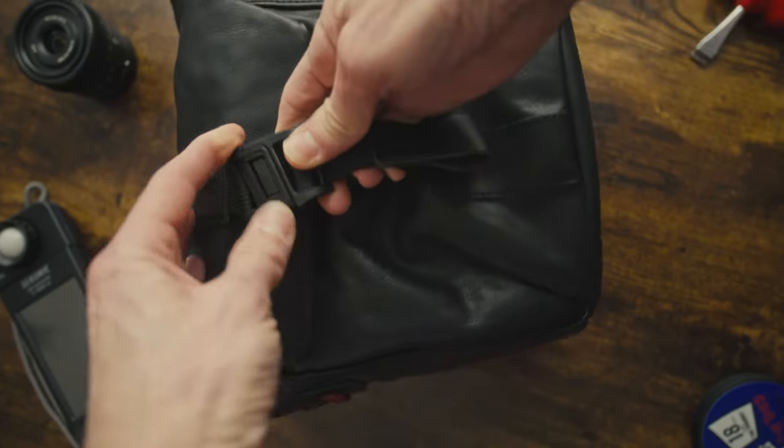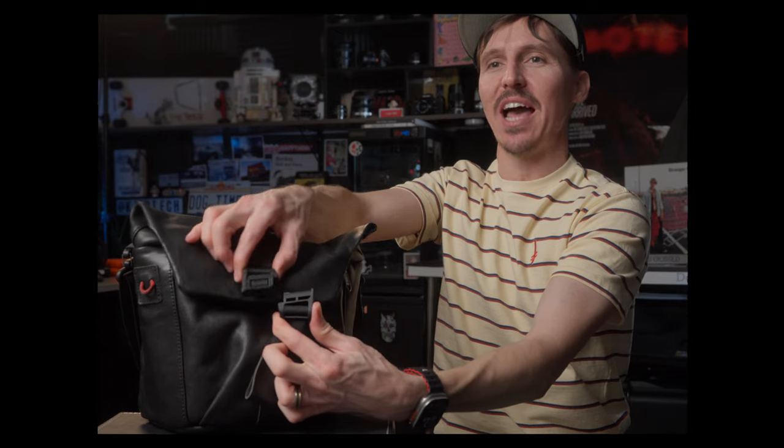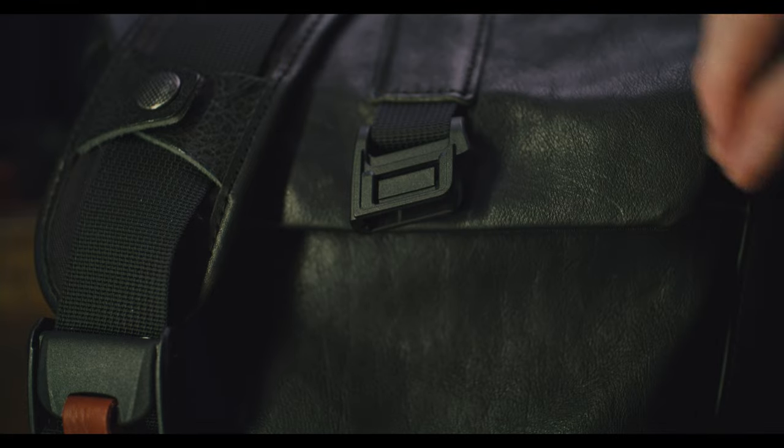And you'll see in this B-roll, I was messing with it in this top down, trying to open it. It took me a minute to realize, oh, it's just a slide. You just slide it out. But what's cool about that is most thieves are also not going to be familiar with this kind of lock, or clamp, I guess I should say, clip, whatever you want to call it.